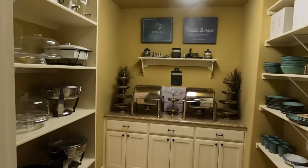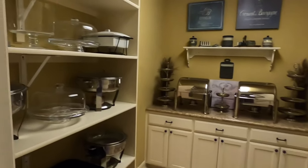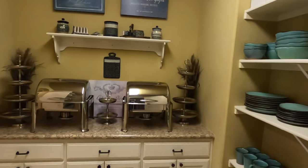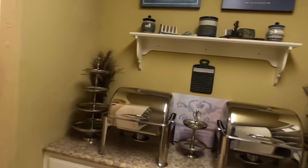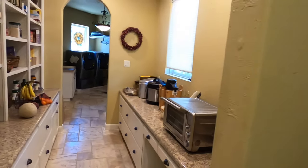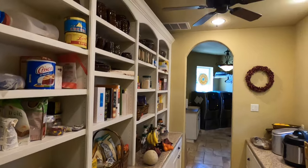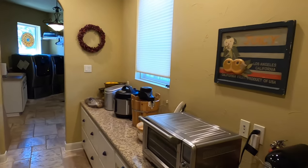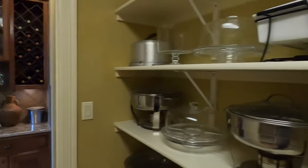And talk about having your butler's pantry. This is impressive. And I like how they got it all displayed. You can tell they like to entertain. Someone is currently living in this house, so I'm gonna do my best to respect their privacy. But check this out. You're gonna have no problem getting all of your prep stuff done, ready to bring back out. I'm gonna show you the laundry room and the garage in a second, but I do wanna show you off this kitchen.